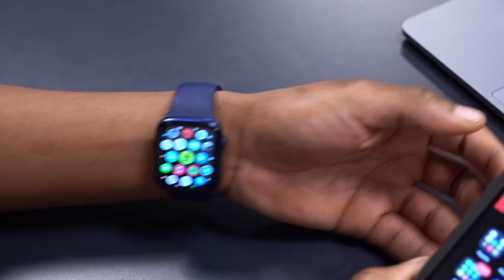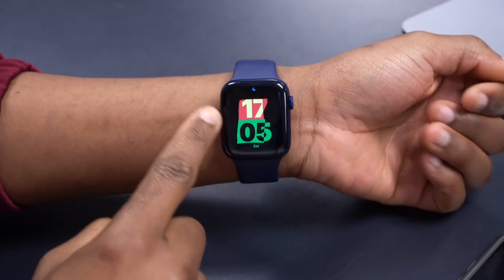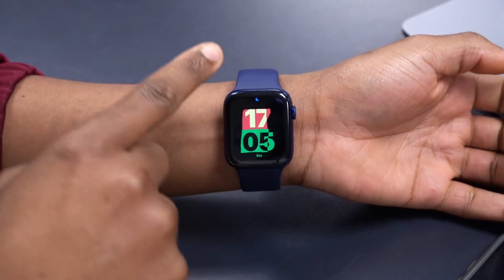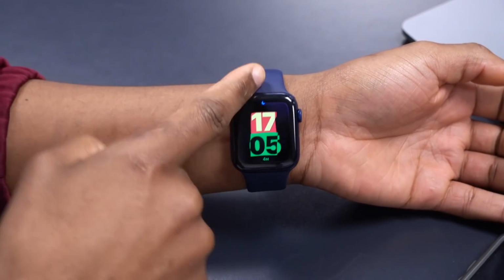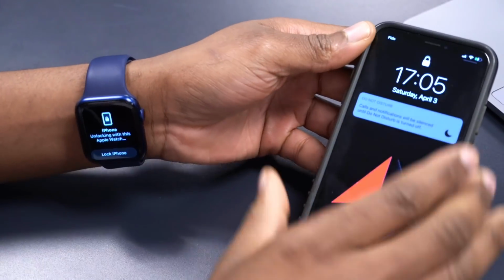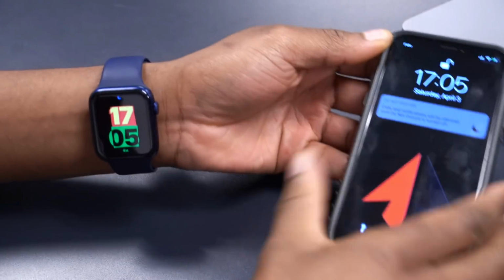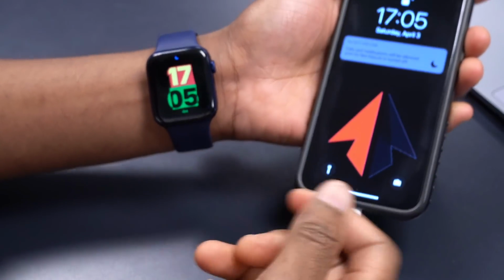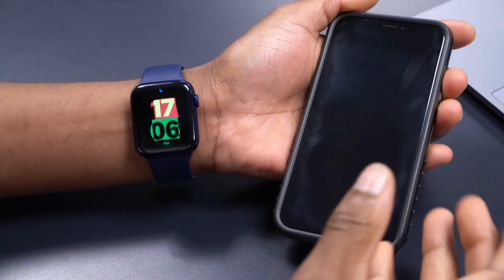But you just need to keep in mind that you need an Apple Watch Series 3 or later. I believe the Series 3 is still being sold by Apple, so you can still get the cheapest Apple Watch available, the Series 3. It supports this, and you need an iPhone X or newer. An iPhone, obviously, that has Face ID, since for iPhones that have a fingerprint sensor, wearing a face mask won't prevent you from unlocking your phone.